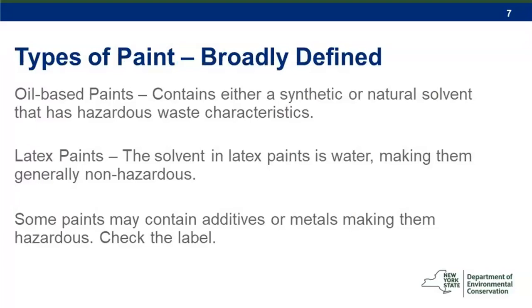Okay, types of paint. This is a broad definition here. Typically, there are 4 main components in paint: pigment, binder, solvent, and additives. Based upon what the solvent is, we can generally divide paint into 2 categories, either oil-based or water-based, also known as latex. By the way, there is no latex in latex paint. The term latex here refers to a type of aqueous suspension. In the UK, latex paint is called emulsion paint, and I credit that information to Wikipedia.